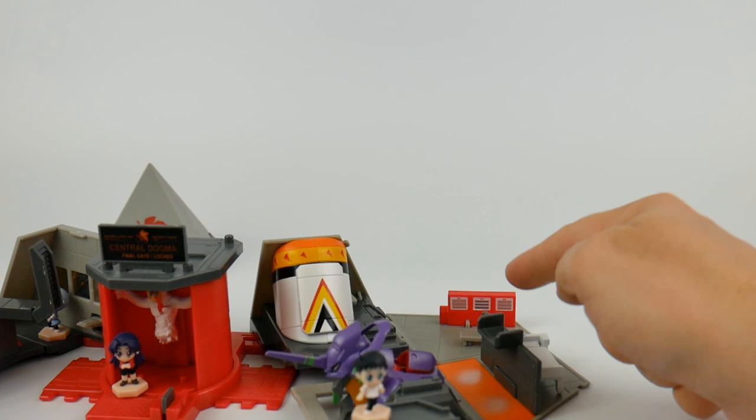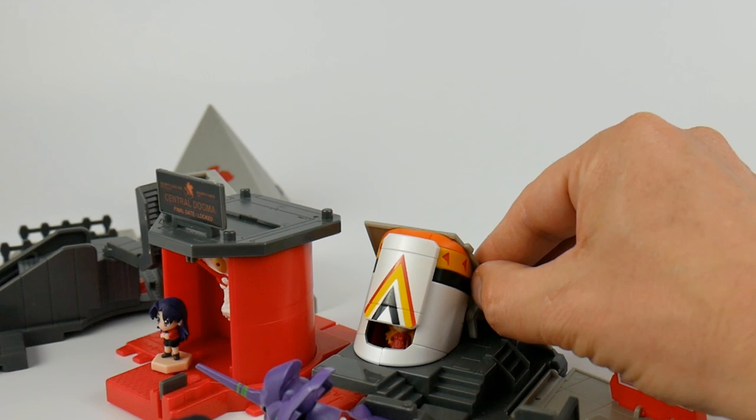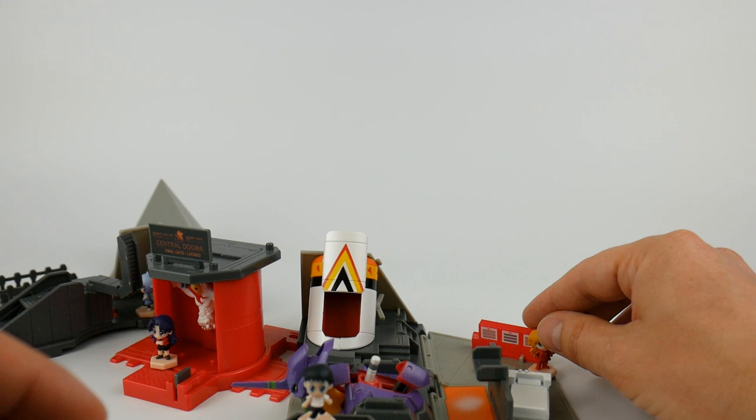And just like the anime, if you want to open it, you have to turn this thing, rotate the lever to open and close the entry plug. And here is Asuka, looking all cute. And she can go and drink some old UCC can.